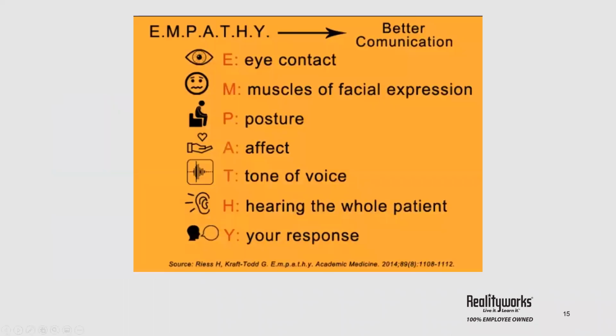Now, here's a fun takeaway that we like to share. One instructor we worked with shared this acronym with us, and we thought it was a handy tool that might help your students not only remember why empathy is impactful, but how to demonstrate it to their patients. So this is a fun one that you can print after today's presentation and help your students get used to empathizing with their patients.